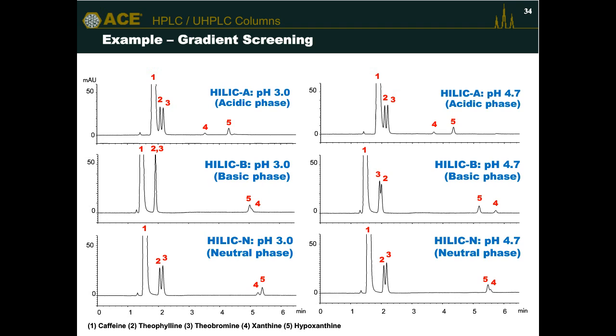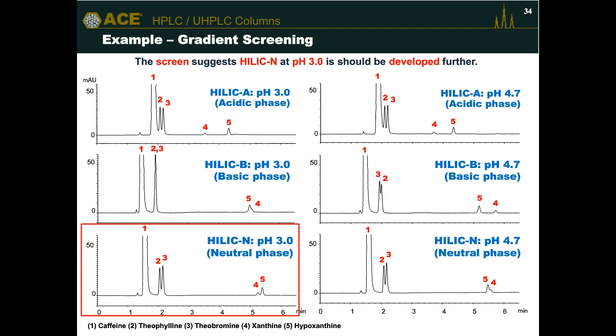And we do see some selectivity differences. So we're getting some options that we can choose from. Hopefully one of them we consider that we can use and develop a foolproof method. And the most promising separation in this case was on the HILIC, the neutral character phase, and at the pH of 3. So this is one we selected and we're taking forward for further optimization.